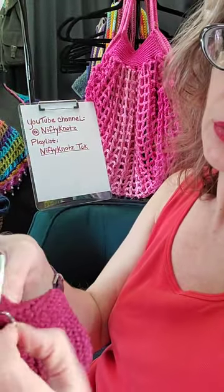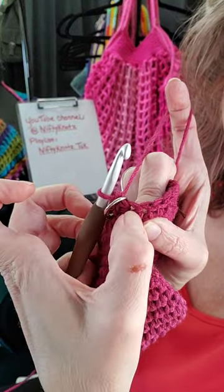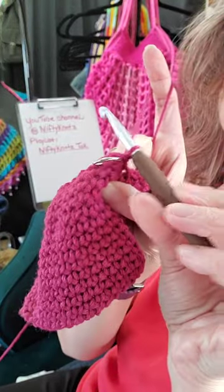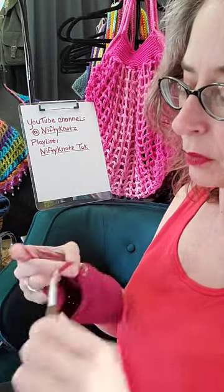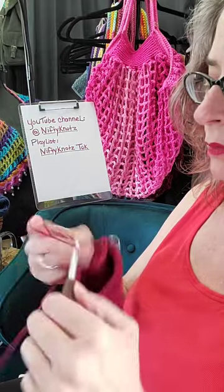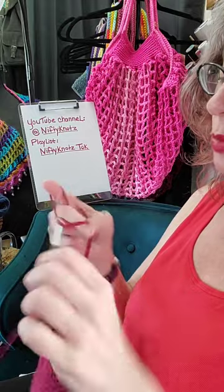And now what I'm going to do, in that very last stitch that I used to make my single crochet, I'm going to put another slip stitch, and I'm going to pull it tight. So I just put a slip stitch and I pulled it tight. And now I'm going to chain 5, 6, 7, 8, 9, 10, 11, 12, 13, 14, 15, 16, 17, 18, 19, 20. So I've got a chain of 20. There's my D-ring. I have a chain of 20.